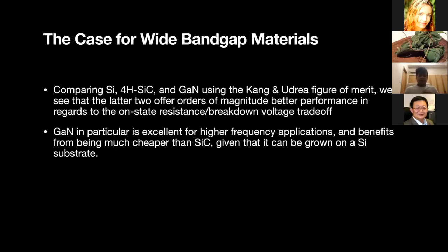So this is a good point to bring in the case for wide bandgap materials. If we compare silicon carbide and gallium nitride using the Kang-Andrea figure of merit, which I'll show you in a minute, we can see that the wide bandgap materials offer orders of magnitude better performance in regards to on-state resistance and the breakdown voltage trade-off. And gallium nitride in particular is better for high frequency applications, and it is cheaper than silicon carbide given that we can grow it on a silicon substrate.